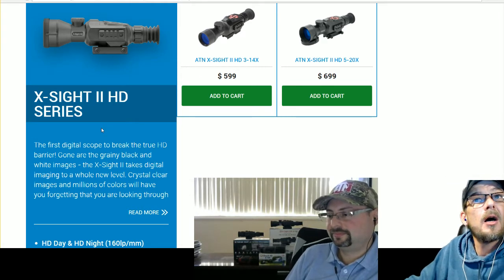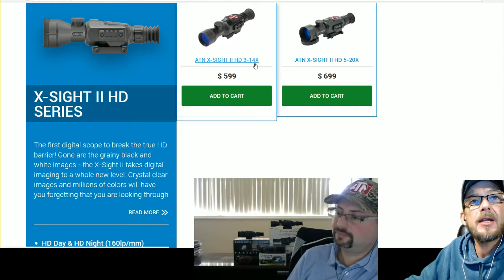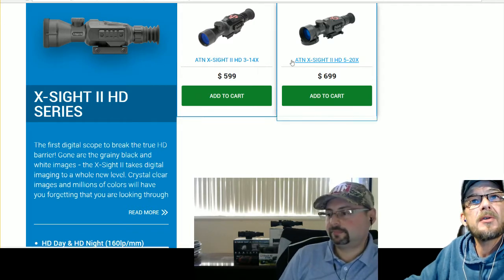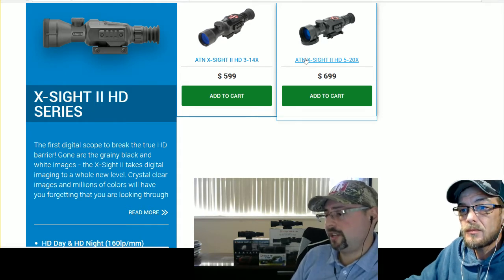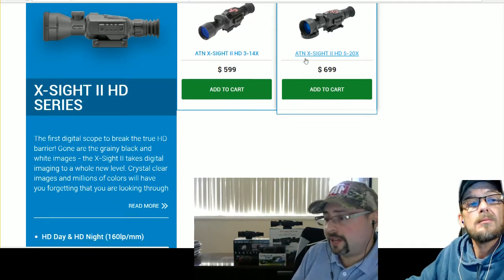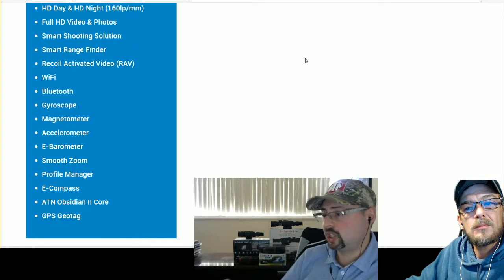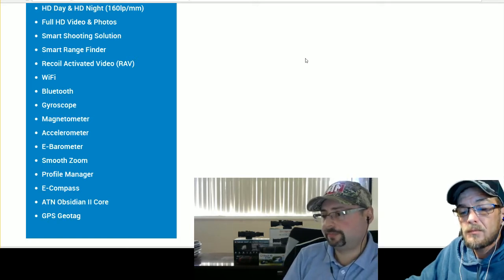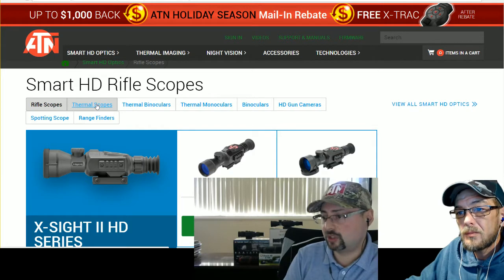Right. I am over on the XSIGHT 2 HD series. You offer a 3 by 14 and then the 5 by 20. What's the differences between those, magnification and field of view? The 3 to 14 has an optical magnification of 3, and then it goes up to the 14x digital, and the field of view is slightly wider. Some people like that more. The 5 to 20 is again a 5x optical up to a 20x digital, and then your field of view is slightly narrower because of the higher magnification, basically. But all the features and functions are the same. It's just the kind of magnification you're getting out of the scope, basically.